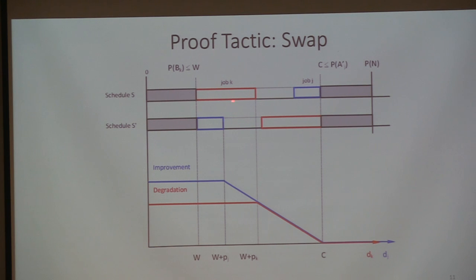Now we take this job K and swap it. We put it here, and job J goes from here to here. Now look what happened. As long as job J's processing time is smaller than K's, which is a requirement here, the jobs in the middle, we reduce their completion time, so they cannot get tardier. The jobs here didn't change at all, and these jobs don't change at all. So the only two jobs involved in this exchange are J and K.